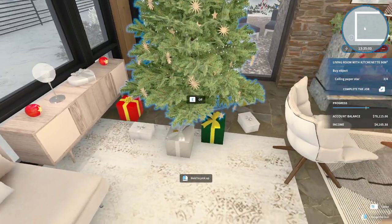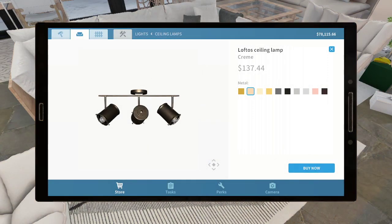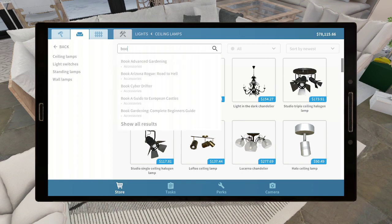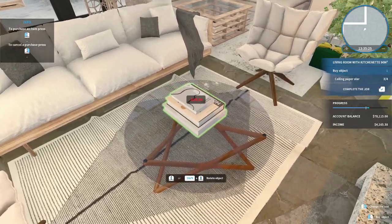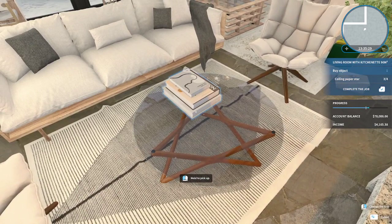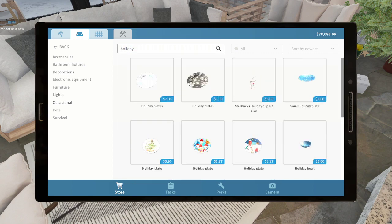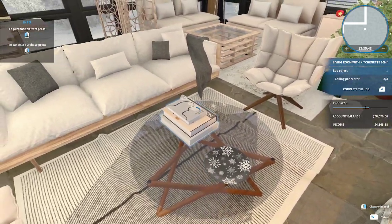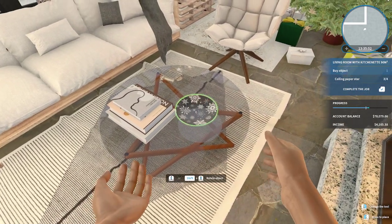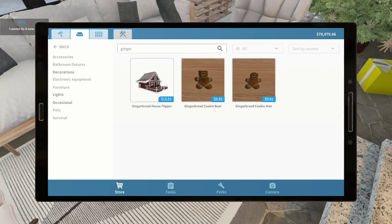Let's see, I need the ceiling of paper stars. That's fine. So what are we going to have on here? Let's have a magazine or so. Or books, actually. Let's see. How's that? That is really good. And then we want a plate with holiday cookies. Actually, a holiday plate with holiday cookies. Didn't get around to decorating cookies yet. Let's move that there. Let's see, gingerbread. There's like ginger bear and gingerbread cookie man. And then we've got Christmas tree ones.